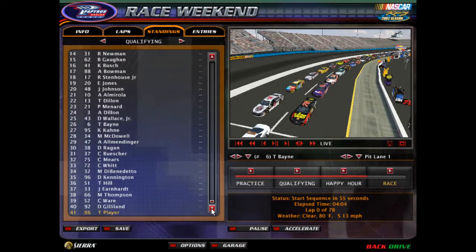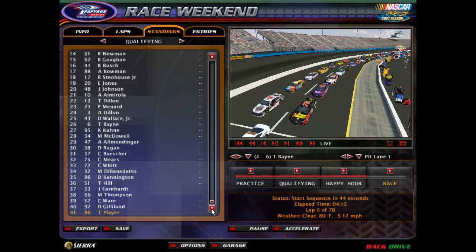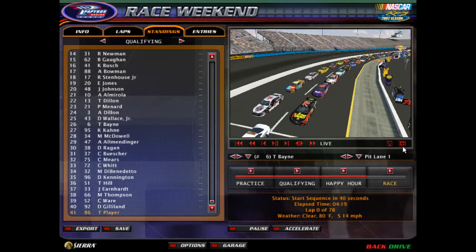Alright, so like I said, we're here at the mile track at ISM Raceway for the Guardian 500. Yeah, that's pretty much all I gotta say there. Let's see if Truex Jr. can go two in a row here at Phoenix.